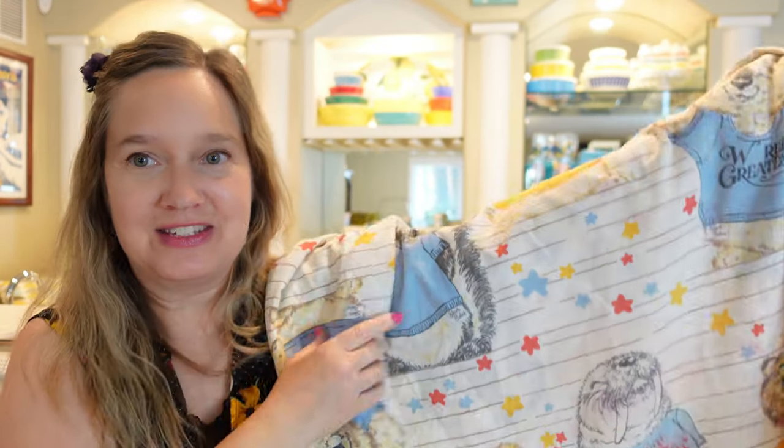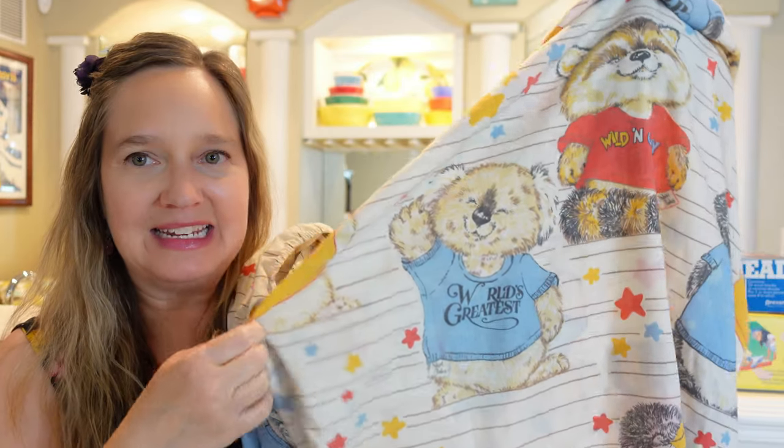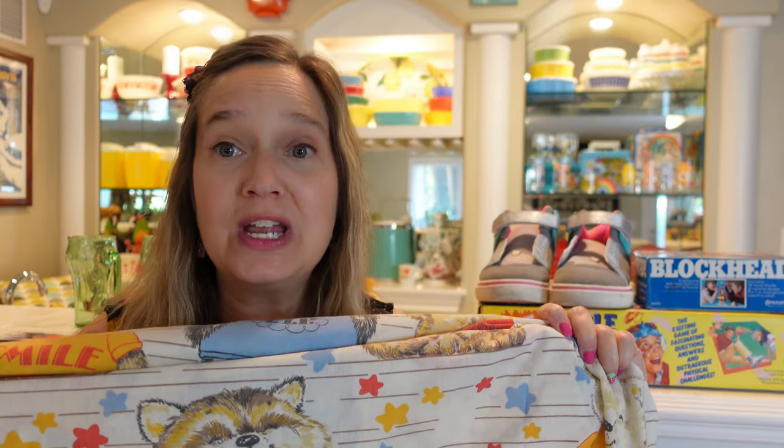Okay, guys, who remembers the shirt tails? I've talked about them before. I remember really liking them in the 80s. And look, you guys, I found the cutest shirt tails twin sheets.